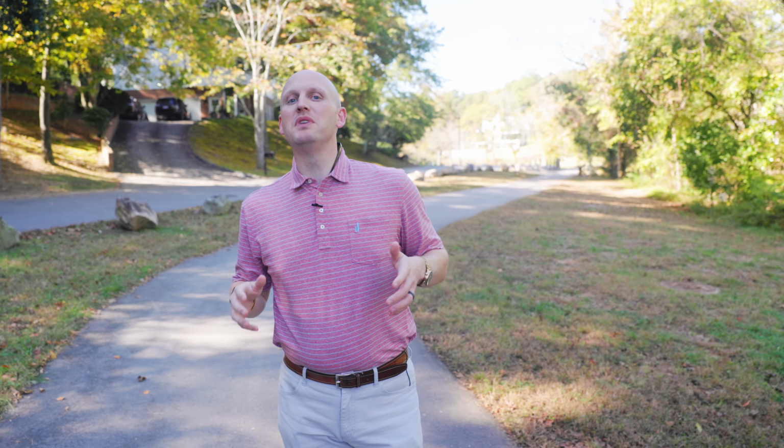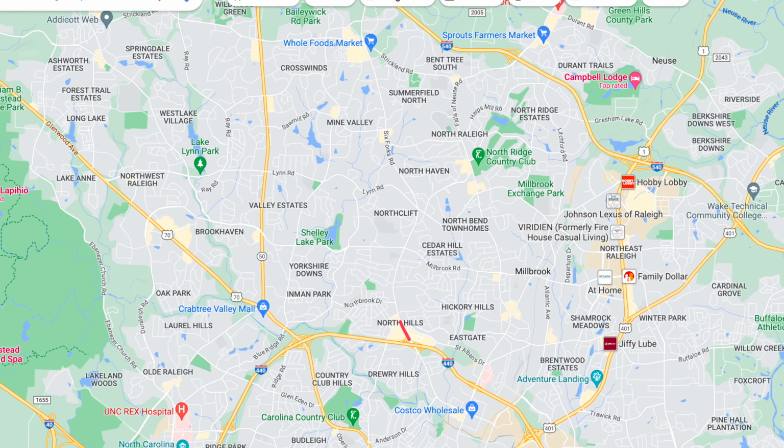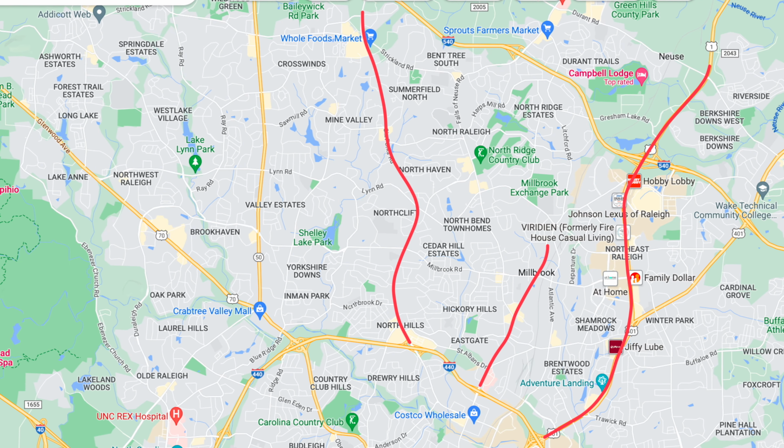And mentioning a bit of everything, we gotta talk about one of the biggest cons of North Raleigh, and that's the traffic. Eventually, you will need to get on one of the 3 major roads in North Raleigh: Wake Forest Road, Six Forks, or Capitol. All of these roads were never intended to carry the traffic that they see today. And it's quite obvious with Wake Forest Road by just how narrow the lanes are.